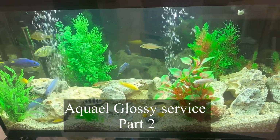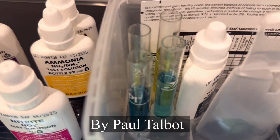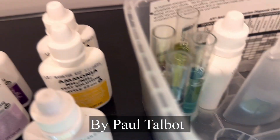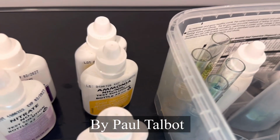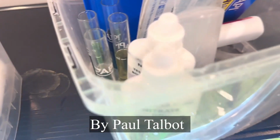Looks really good. So the water quality at the moment, pH is nice and alkaline. Ammonia is almost 0. I don't know if I'm going to say 0. I'll say almost 0. Nitrite is 0. And the nitrate is very low, but definitely not 0. So the nitrate could come down a little bit. I'm definitely not worried about it. Now the phosphate is on the high side.